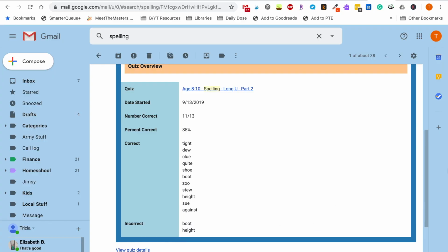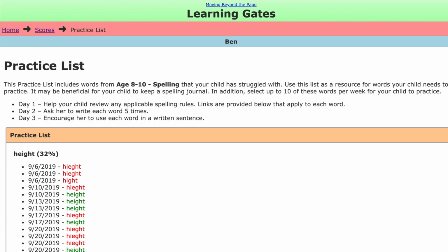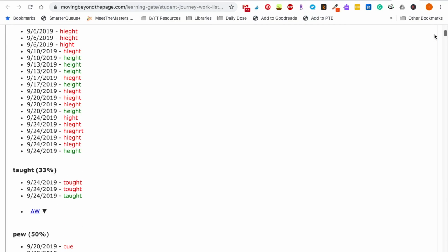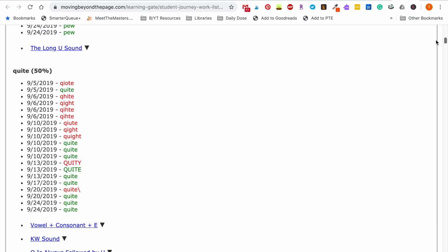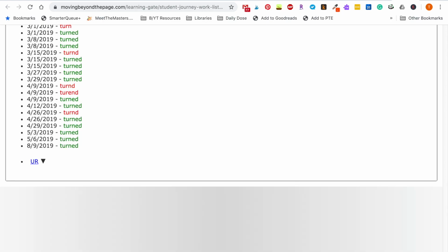It is obviously super easy to implement because you just open it up and turn it on and they do it. You don't have to do any preparation. You could be completely hands off the entire year if you want. You do have the option to receive emails saying that they completed a quiz, but if you want to just have a completely hands-off spelling program, this one can be that program. We'll continue to use it. I don't anticipate that we'll stop until they've mastered all of them.